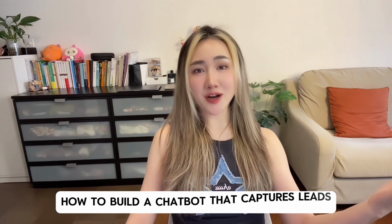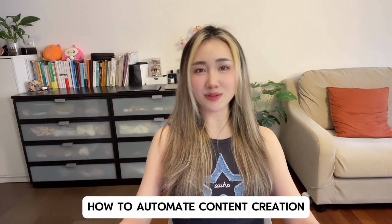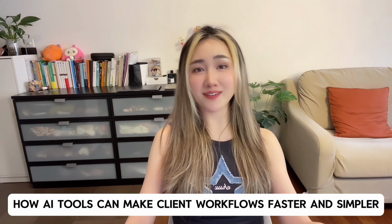You know how to build a chatbot that captures leads. You know how to automate content creation. And you've seen how AI tools can make client workflows faster and simpler. That's what makes this skill so valuable, and what makes people willing to pay $1,000 or more per project.